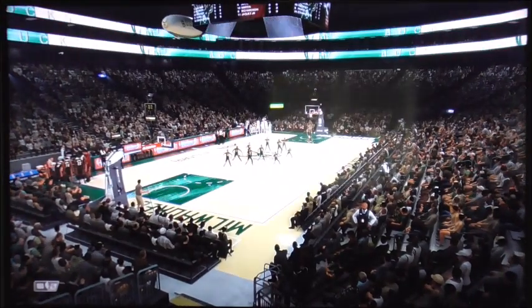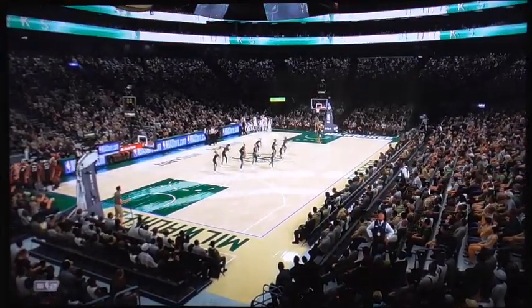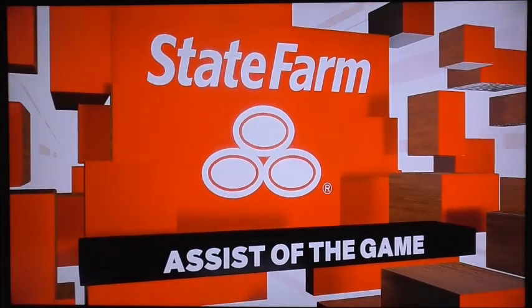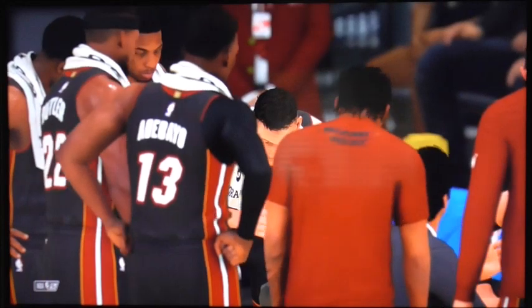Now let's take a look at our assist of the game presented by State Farm. And the definition of teamwork right there, guys. I mean, what great communication between them, and what a beautiful feat. The coaches talk about it all the time, but to be able to play with that kind of feel, nice play, collaborating, improvising, and organic.